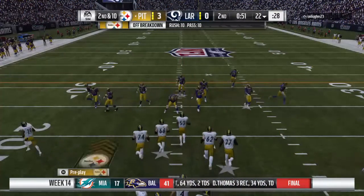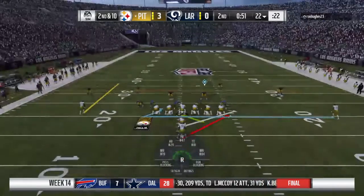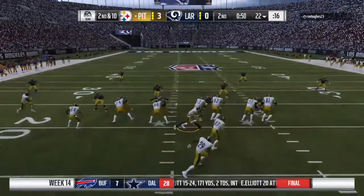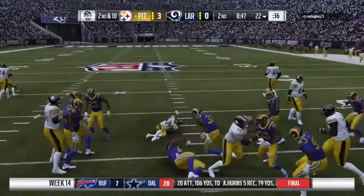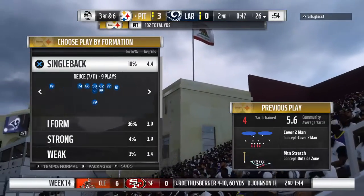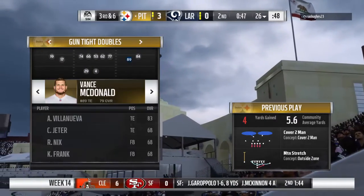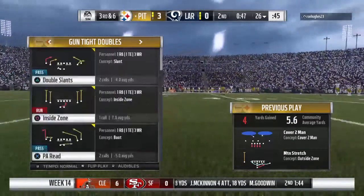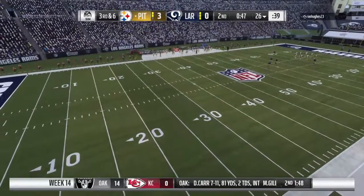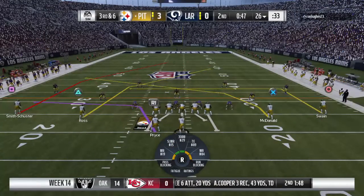So after the incompletion on first, now 2nd and 10. Now a handoff looking right. And he'll get this up over the 25 to the 26. And a stoppage here, a timeout before this 3rd down play takes place. As the clock's going to stop with 47 seconds to go in half number 1. The Steelers on 3rd down. They've converted 3 out of 5 thus far. This will be 3rd and 6.